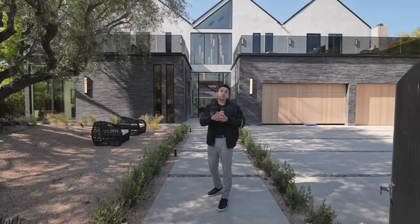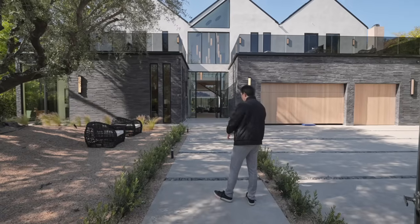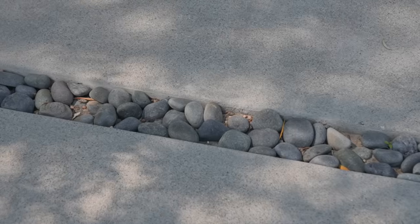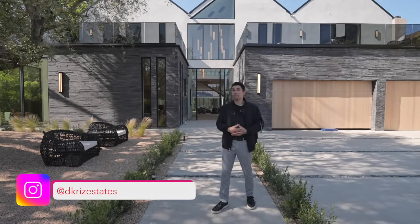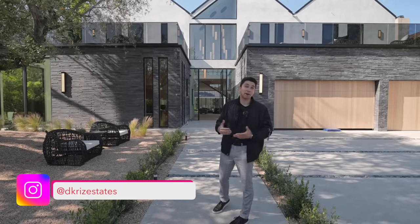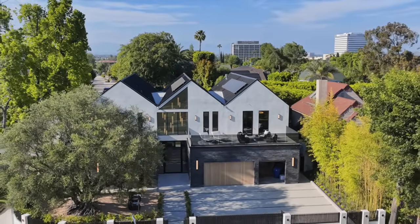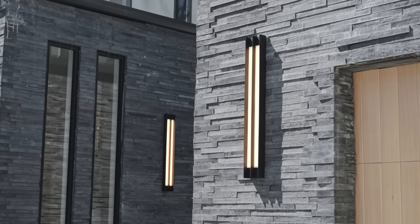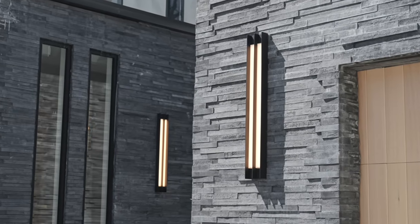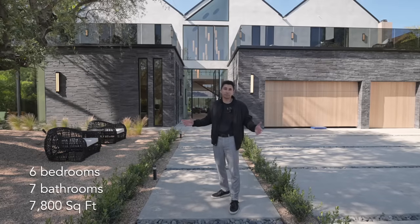Starting our tour, walking through the pedestrian steel gate in the center, we can see this concrete walkway with river rock details, looking up at the exterior of this home. Now, this is not your typical modern boxy house as you might be used to. We have 3 A-frame roofs up above with the stucco finishes, and on the lower half you can see the limestone work in the dark tones, which is a phenomenal look. You don't see homes like this too often, if at all, anymore these days.